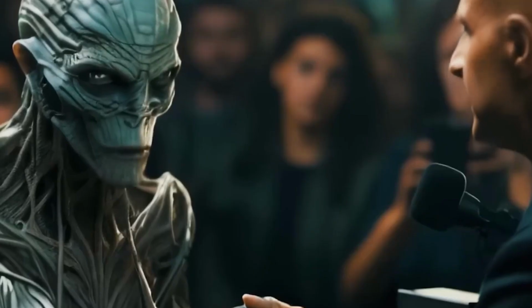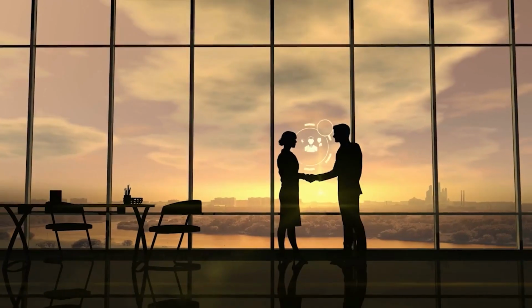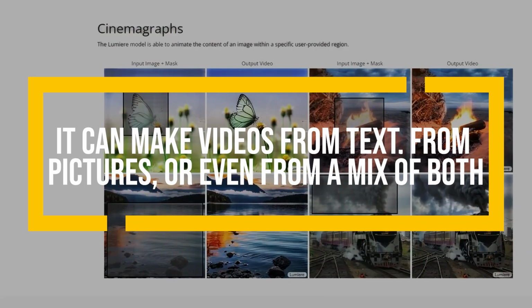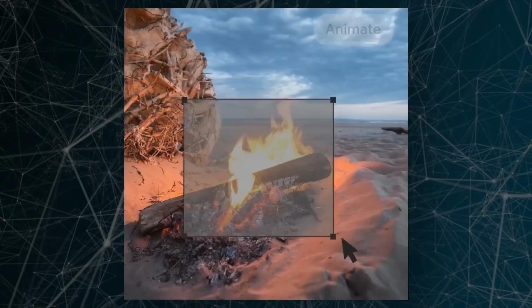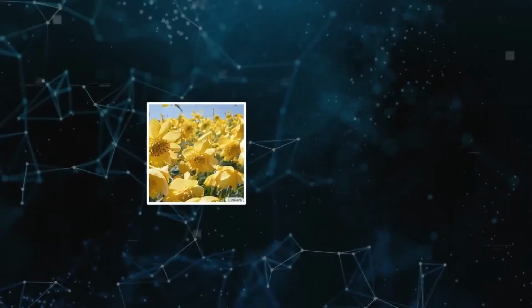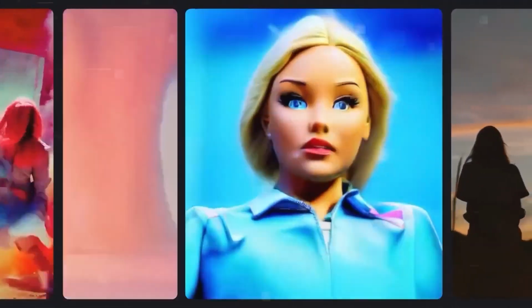But here's the really cool part. Lumiere doesn't just make one type of video, it's like a Swiss Army knife of making videos. It can make videos from text, from pictures, or even from a mix of both. So if you tell Lumiere to make a video of a sunny beach, it can use your words to create a beautiful video of waves crashing on the shore. Or if you show it a picture of a birthday cake, it can make a fun video of candles blown out and confetti flying everywhere.